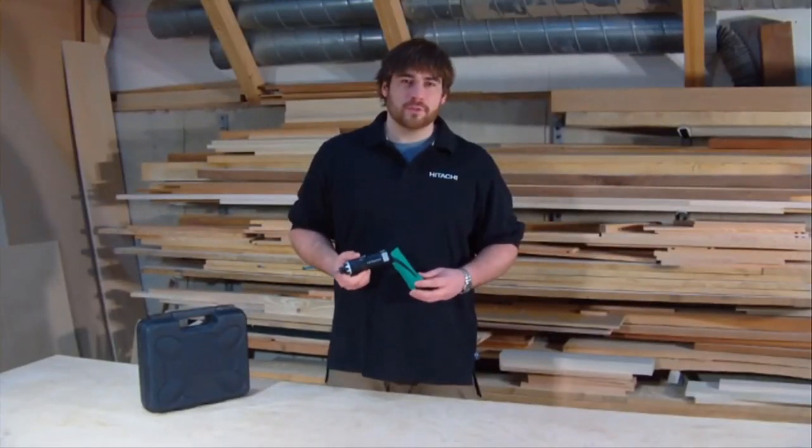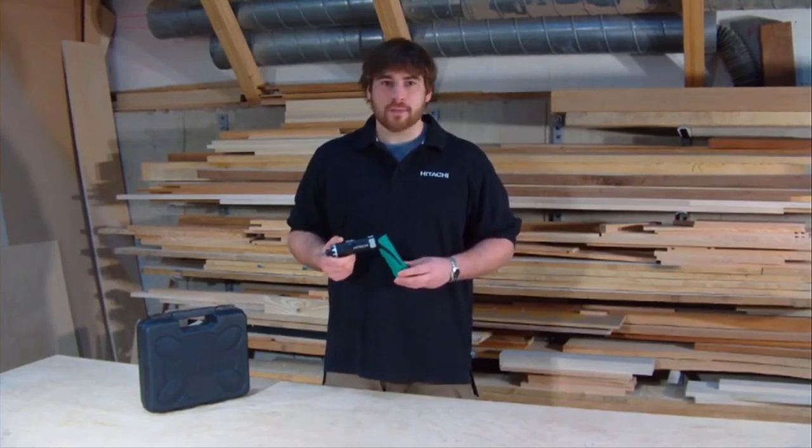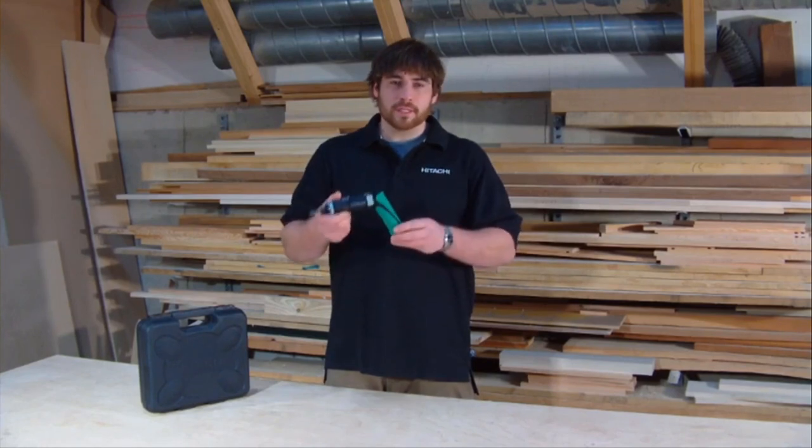Professionals will also find this tool extremely handy, whether you're an electrician, plumber, woodworker, or just a general handyman. Whenever you need a screwdriver, this is what you can reach for.